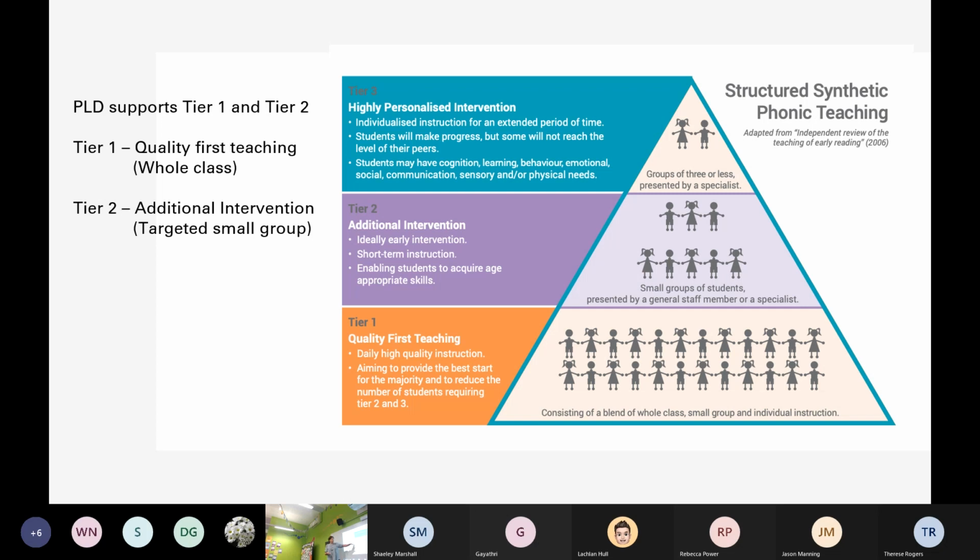The PLD program aims to target these two tiers, and then tier 3. Some of the speech pathologists look at tier 4, breaking it up into four parts, but ultimately tier 3 is for that really small percentage of children who do have literacy delays and need specialised support. So they might need regular speech therapy sessions, regular OT sessions with an actual specialist in that field.